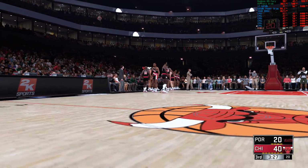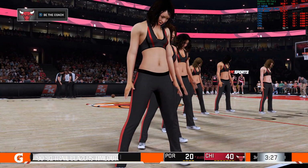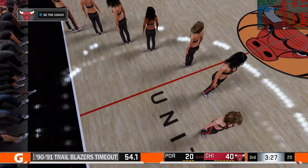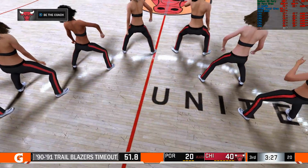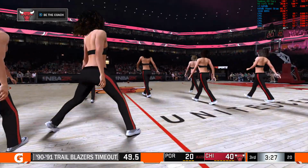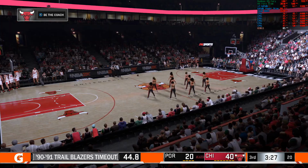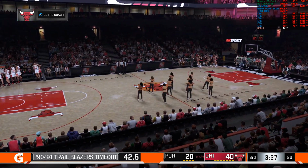Sometimes you just got to man up and take a tough foul in order to stop these free runs to the rim. Now a timeout called by Portland. Yeah, the amount of points they've given up here in the paint, that's what they got to talk about. Absolutely, Greg. I mean, they're getting crushed, killed, hammered, pulverized in the post.